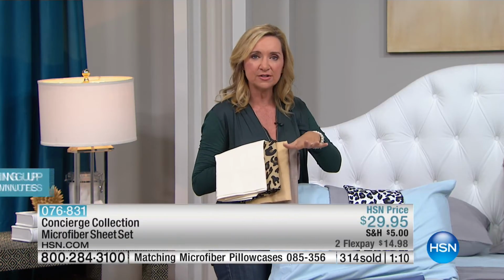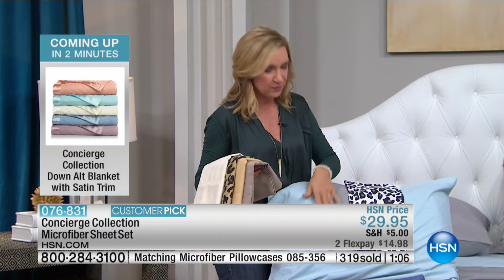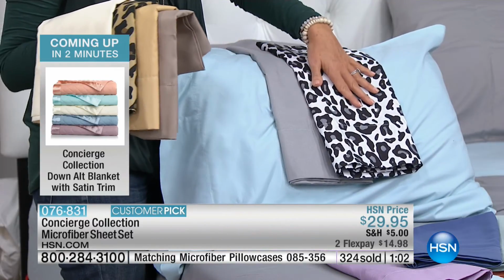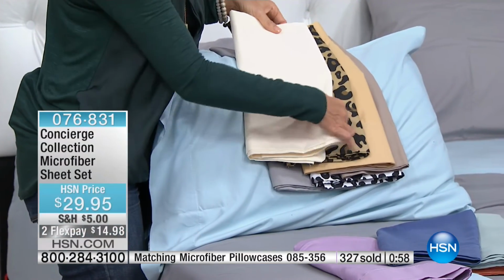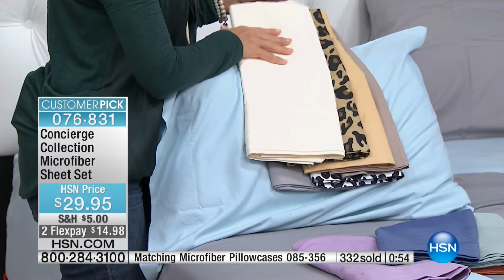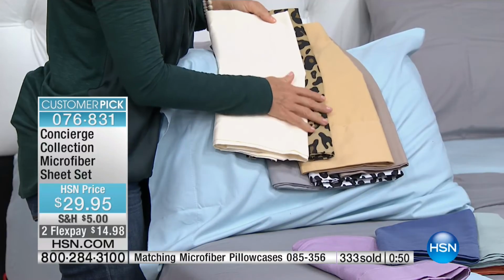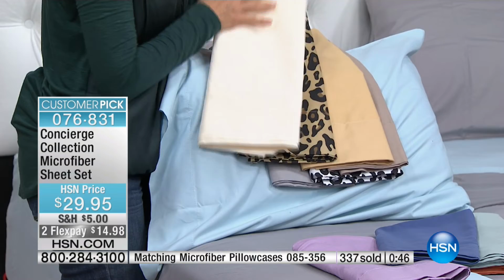I want to show you colors because there are so many choices. I'm going to group them together. These are the favorites that you all are loving: the light blue, the platinum gray, and that snow leopard. These warm colors look great together. This is your ivory. Your leopard. They're print sheets, so they're fun. They really add a little pizzazz every time you pull that comforter back, and you're not breaking the bank. It's very non-committal for $29.95.